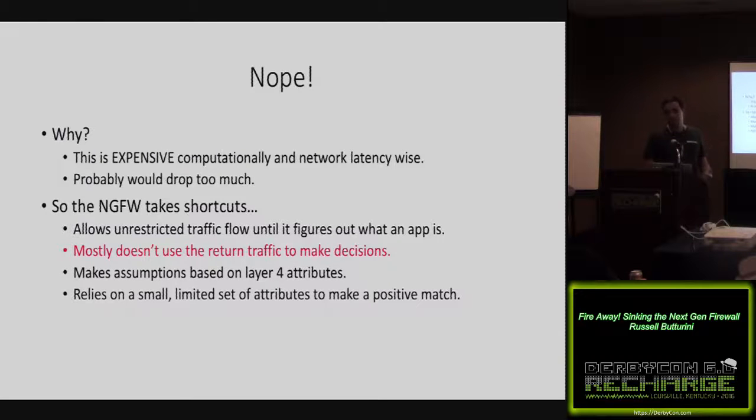It's too expensive computationally, and it's too expensive network latency-wise, right? I mean, you can't sit and hold a packet indefinitely while you scroll through a database of 35,000 applications looking for the app ID signature, okay? You can't sit and hold the response to that connection, or the traffic coming back inbound, indefinitely while you're looking to make sure it fits a very particular pattern. I mean, you're going to run up the CPU on the management plane of the firewall, right? And you're also going to introduce a tremendous amount of network latency. And in security, what wins? Security or performance? Performance always wins, right?